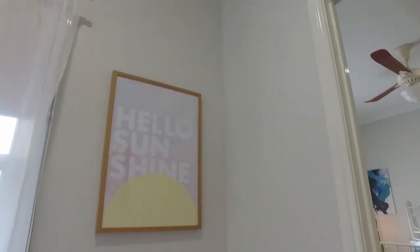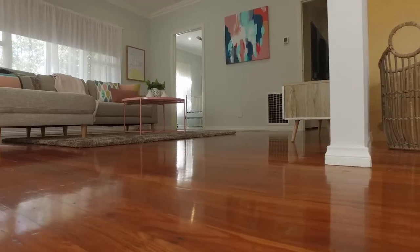You'll love the high ceilings and the hardwood timber floorboards throughout the living areas, ideal for low allergy living.